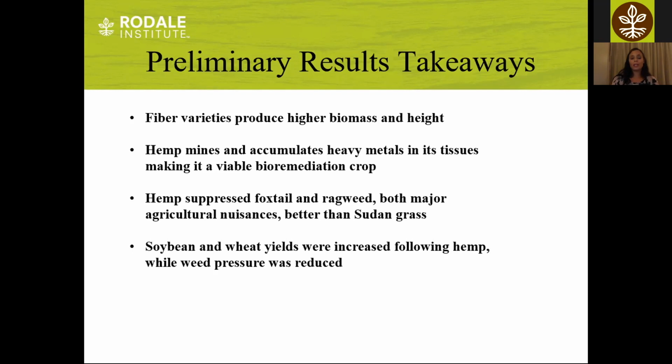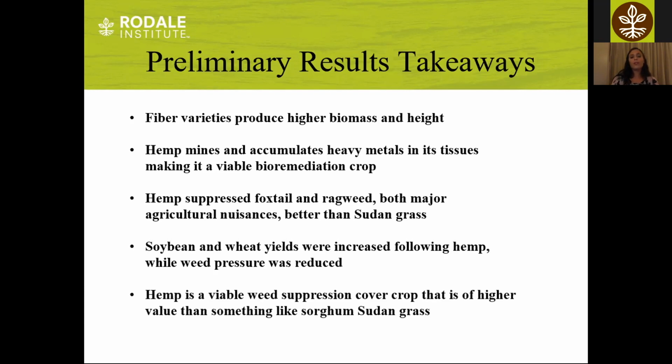Our soybean and wheat yields following hemp were increased while weed pressure was reduced. And overall, for us, hemp was a viable weed suppression cover crop, hopefully of higher value than something like sorghum Sudan grass. Again, we talked about the potential of this crop for its many uses, and so we're hopeful that it also would create more profit.